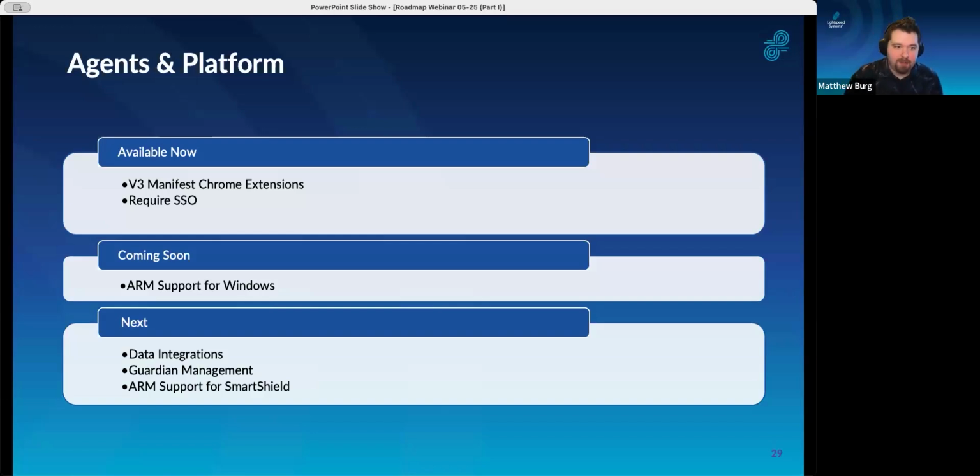First and foremost, make sure you have your V3 manifest extensions out there, right? So these were rolled out a couple months ago now with a new extension ID. So that way people could time that rollout whenever they needed to. Please make sure you have them. That deadline is upon us from Google. So just make sure you're set up for success there.